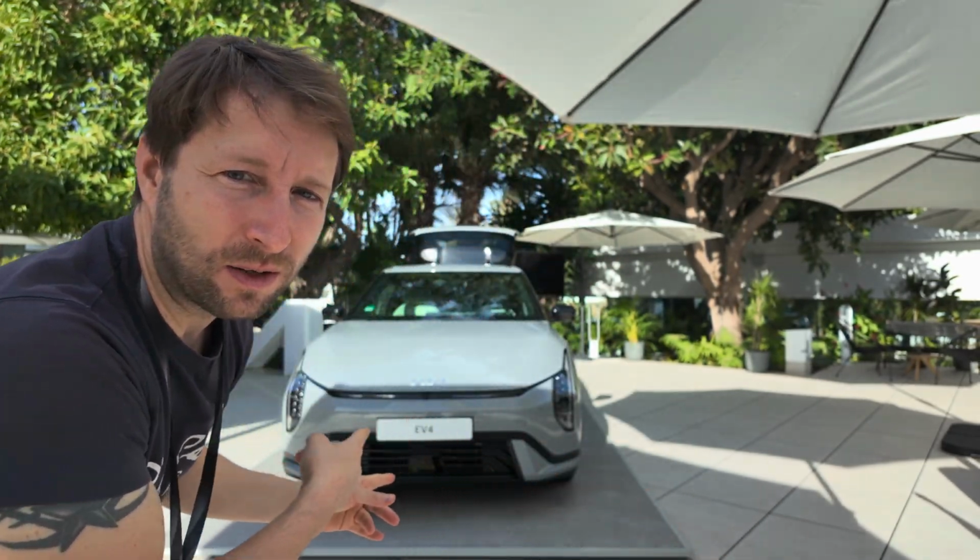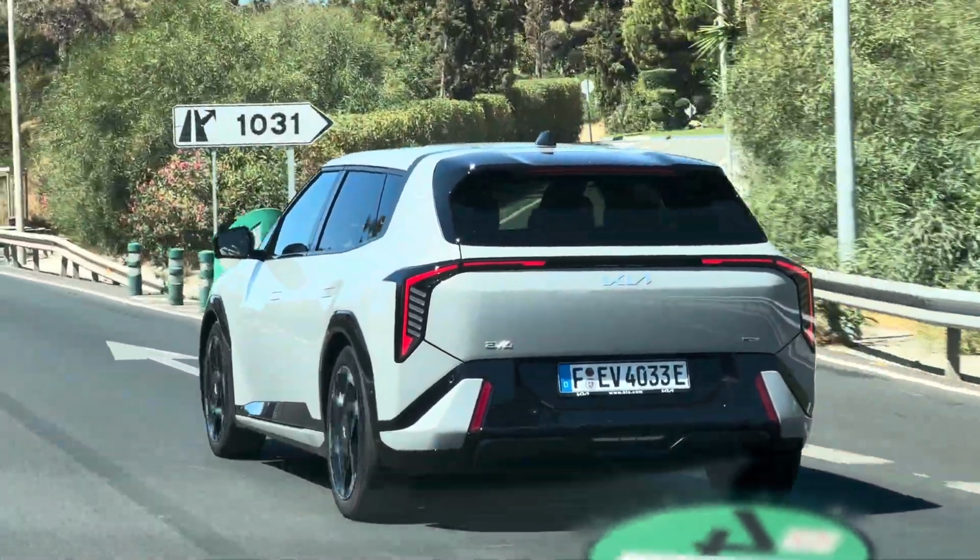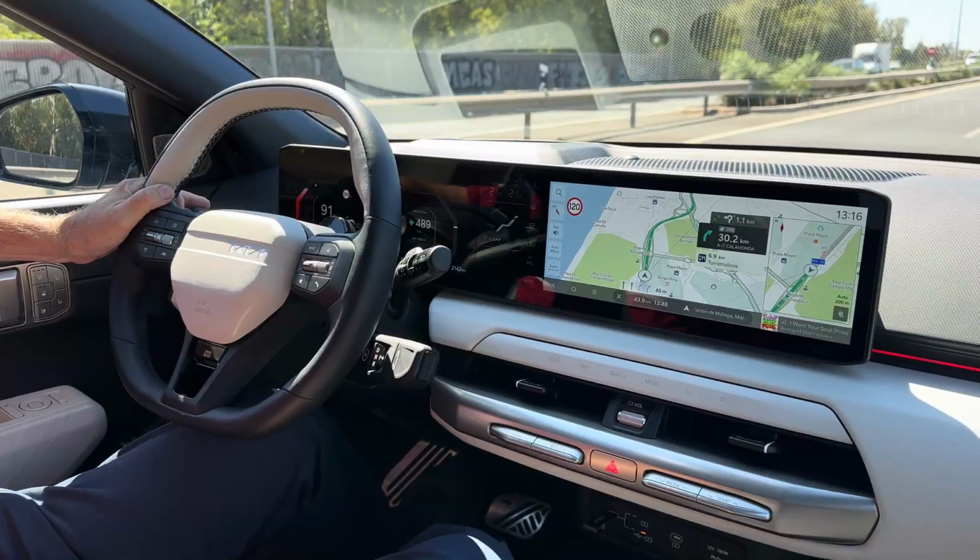Behind me is the brand new Kia EV4, the hatchback version. As you probably saw last week, I was in Basel and I reviewed the brand new EV4 Fastback. This time it's time for the hatchback version, and I'm here in Spain in a beautiful area with a beautiful car. And I did the test drive.